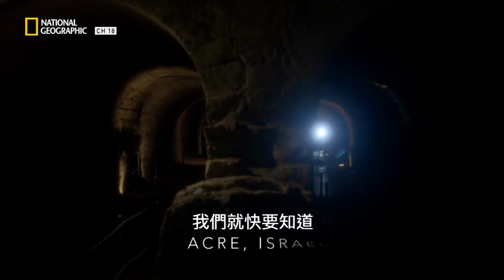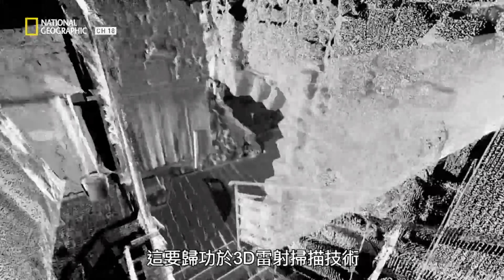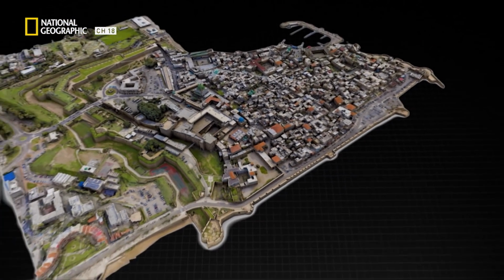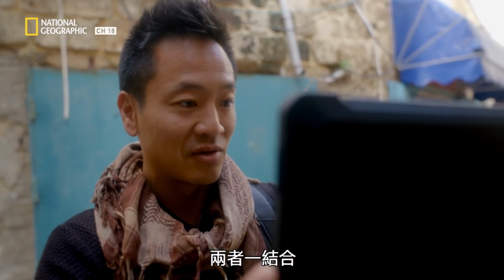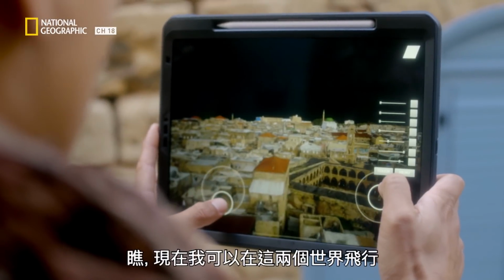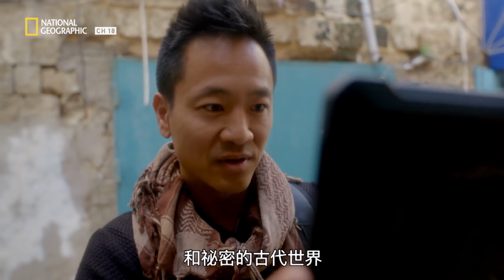We're getting close to identifying the exact area the Knights Templar controlled in Accra. And it's thanks to 3D laser scanning. I've combined both scans, above ground and below. And by combining the two, I gain superpowers. Check that out, I can actually fly through both worlds now. Today's world, and then the secret ancient world.